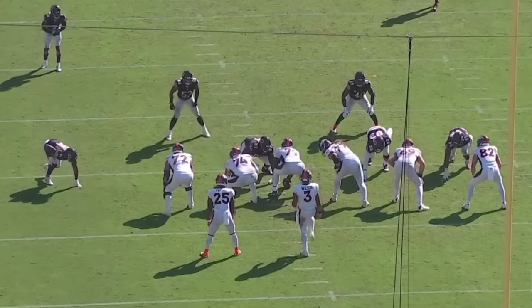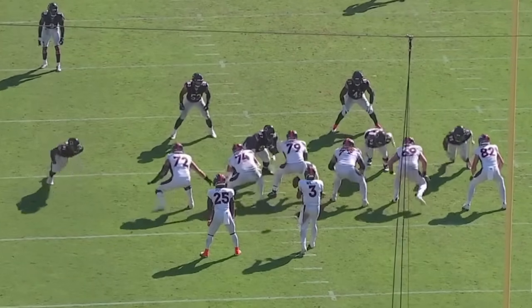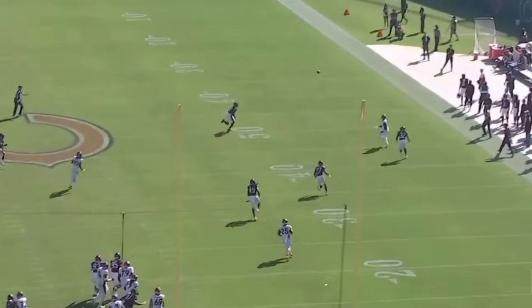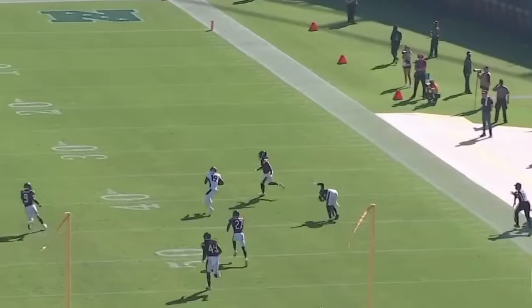So the cover two hole shot, take a look at it here from this other view. I like looking from this view better, from the quarterback's perspective, and then just fire this one right on the money.